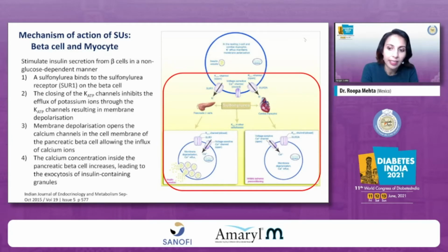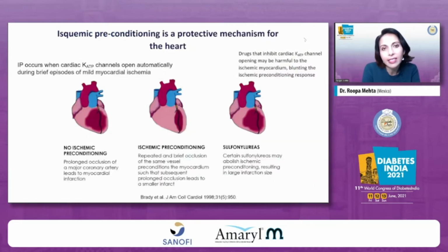The myocytes contain the SUR2A receptor, and the main concern is that sulfonylureas may inhibit ischemic preconditioning. Let me go through what ischemic preconditioning is and why it's important in the heart. Ischemic preconditioning occurs when the cardiac potassium ATP channels open automatically during brief episodes of mild myocardial ischemia. On the left-hand side, here we have no ischemic preconditioning. What happens when you don't have this is that there is prolonged occlusion of a major coronary artery, and we may get a large myocardial infarction.